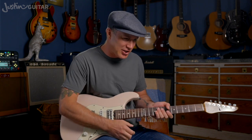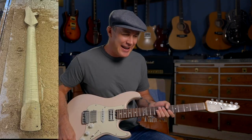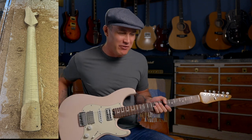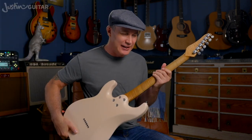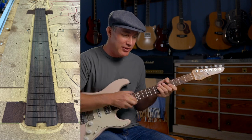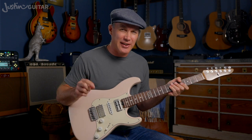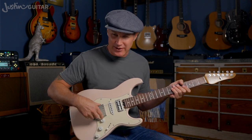Trying to think what else is. I've got the little spec sheet here. It's an older body, master grade, Quad A, is it called Quad A or AAAA, roasted quarter sawn flamed maple neck. A grade AAAA rosewood fingerboard. It's got a Tim Renwick switching system. I think that's what Tom calls this, the splittable thing.